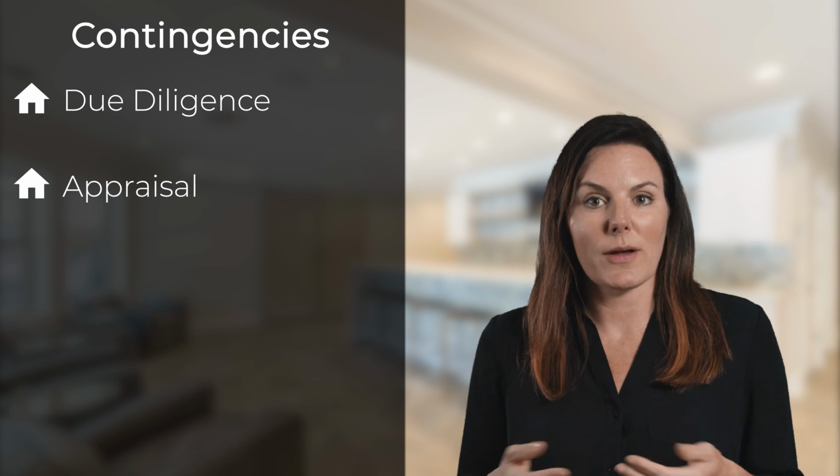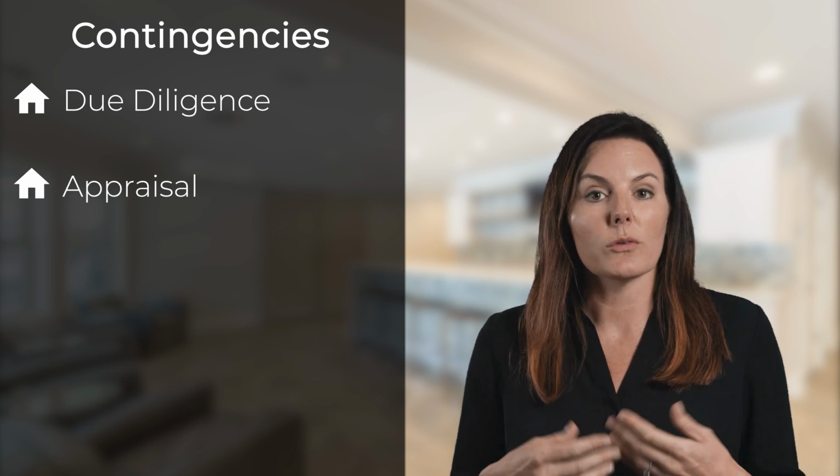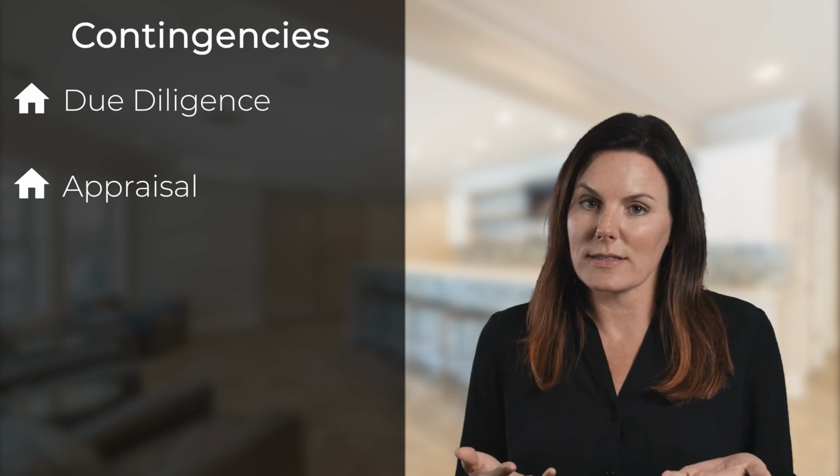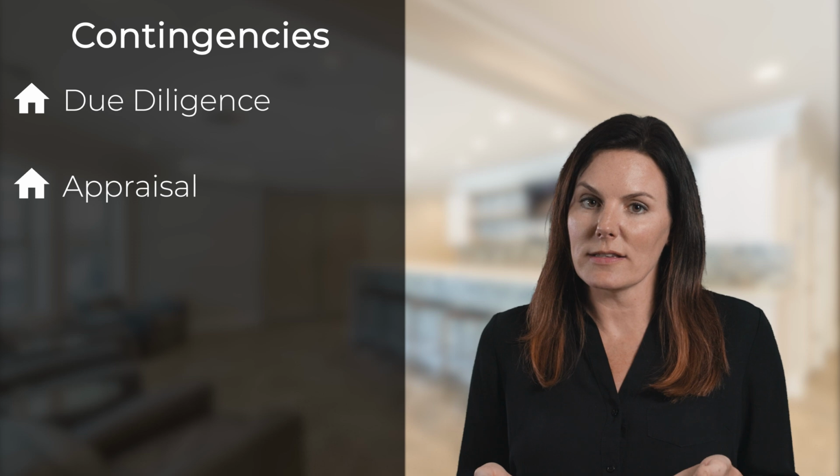If for some reason the property does not appraise for the contract price, the buyer will let us know and provide us a copy of the appraisal. We'll review that appraisal to see if it's accurate. If not, sometimes we can submit a rebuttal, and that requires the appraiser to review the appraisal again. In any case, the buyer may ask the seller to reduce the price to match the appraisal or negotiate a new price somewhere in between. If the parties cannot come to terms on a new sales price, then the buyer can terminate the agreement.